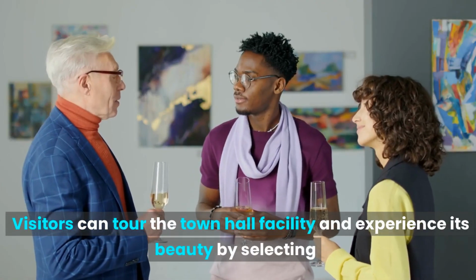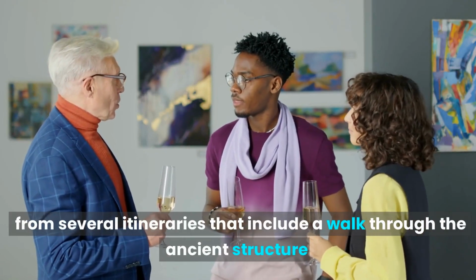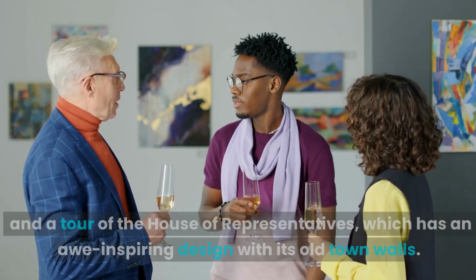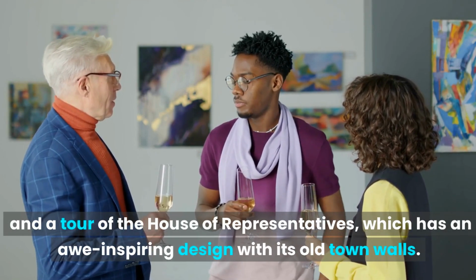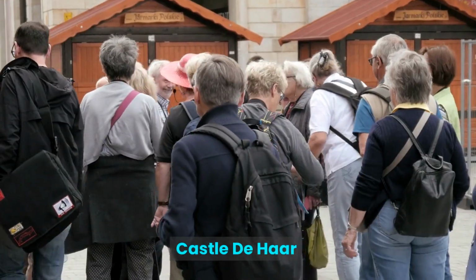Visitors can tour the town hall facility and experience its beauty by selecting from several itineraries that include a walk through the ancient structure and a tour of the House of Representatives, which has an awe-inspiring design with its old town walls. 3. Castle de Haar.